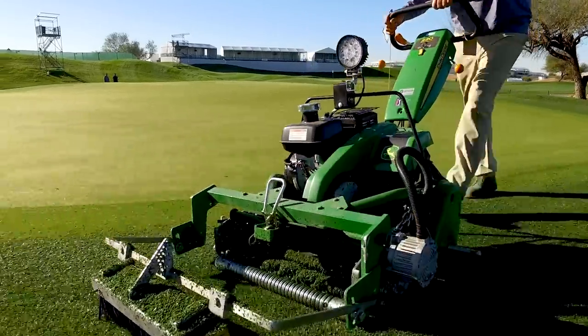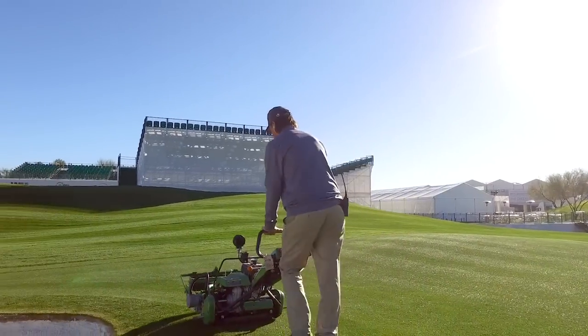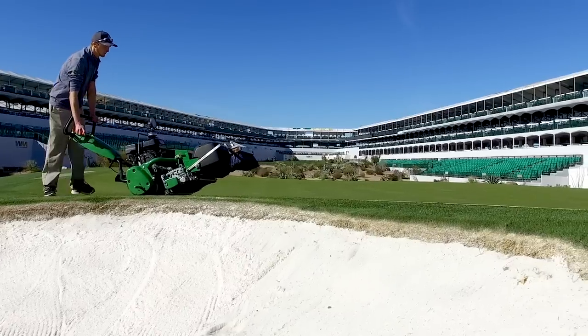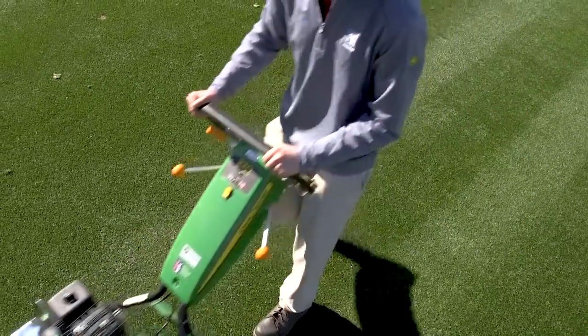Our team consists of 55 individuals right now. We'll add another 35 professional superintendents from all over the world. So we'll have about 90 folks here that'll help us mow out all the surfaces and prep the golf course both morning and night during tournament week. So it's a huge help for us, big time.